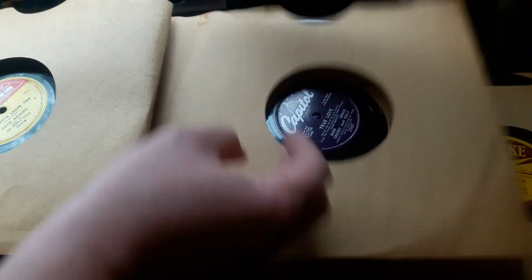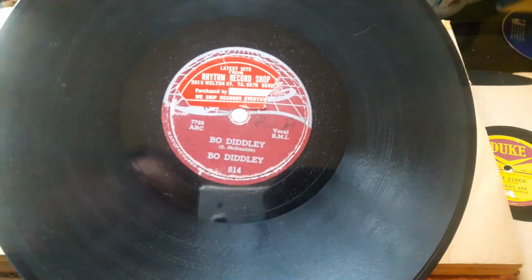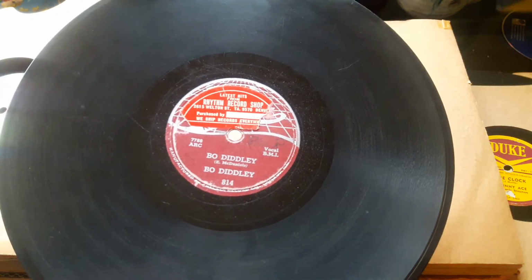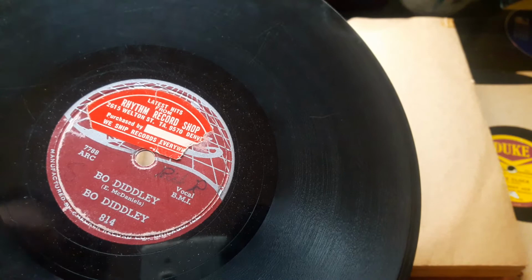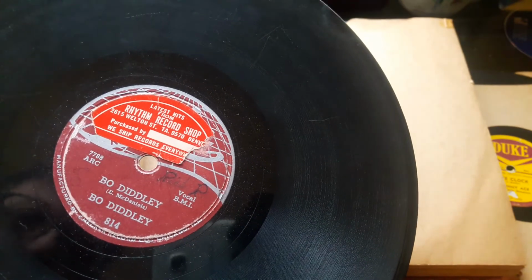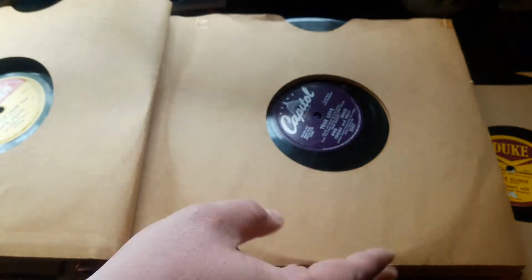So here's a Bo Diddley, and these are in condition that collectors would probably scoff at, but for what we're doing, it's just kind of fun. And it even shows the name of the old record shop that this came from. In this case, the Rhythm Record Shop on Welton Street in Denver. Again, Bo Diddley, so big name stuff in there for sure.